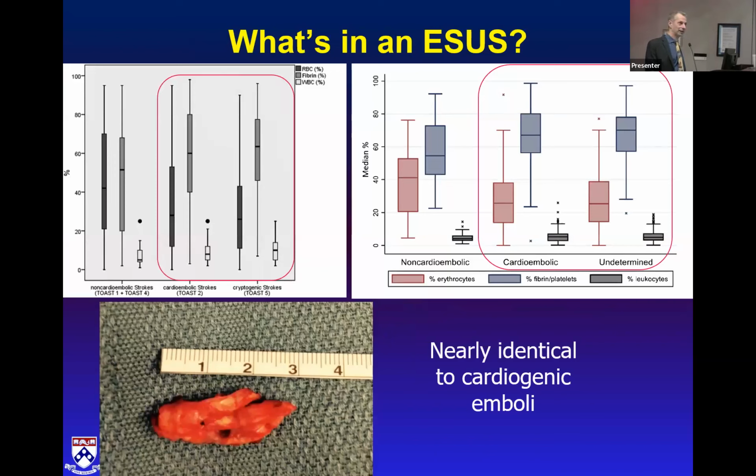So let's try to take, again, a deeper look. If you take the clots out of patients with thrombectomy and then ultimately decide what category they are in, whether ESUS, cardioembolic stroke, or large vessel stroke, it turns out that in terms of the distribution of red cells, white cells, fibrin and platelets, the undetermined sources and the cardioembolic sources look a lot more alike than do the non-cardioembolic sources. And this is from 2 different studies that gave similar results.